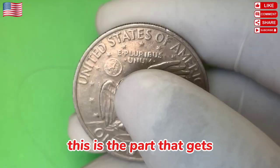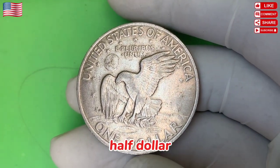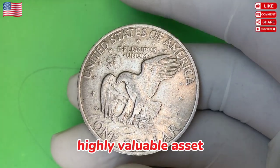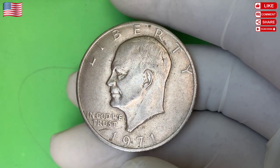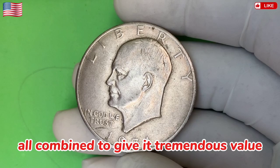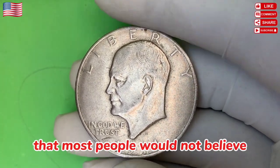This is the part that gets collectors truly excited, because the 1918 half-dollar is not just a beautiful coin, it is also a highly valuable asset. Auction markets and coin shows continue to prove that this coin is a hot favorite, and it commands big money when the right condition comes under the hammer. The rarity, the demand and the history all combine to give it tremendous value, and some examples have reached levels that most people would not believe.